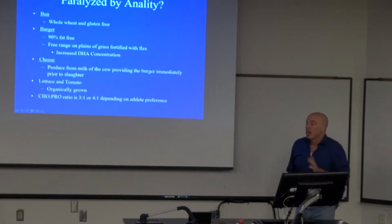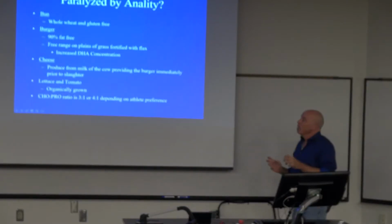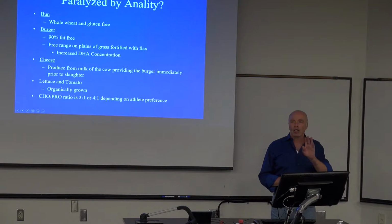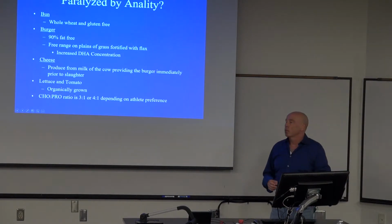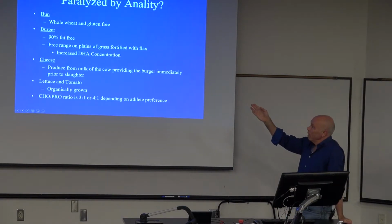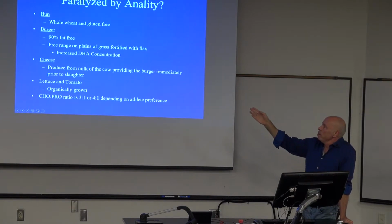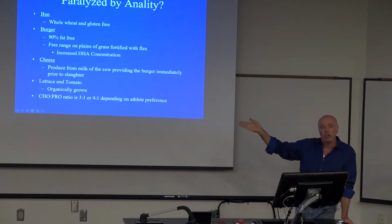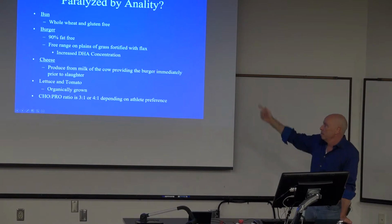All right, so in today's healthy age, people will be somewhat paralyzed by the idea that people would eat cheeseburgers. I'll look around the room in a talk like this, and people go, oh, cheeseburgers, like I committed some mortal sin. So just to set the record straight, the cheeseburgers that we're talking about here were whole wheat and gluten-free, 90% fat-free, made from free-range cattle eating fortified flax feed to raise the DHA levels in their meat. All right, the cheese produced from milk is the same thing.